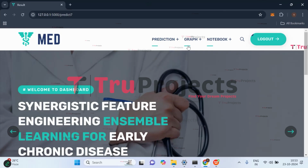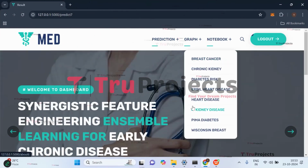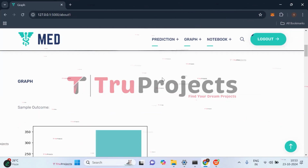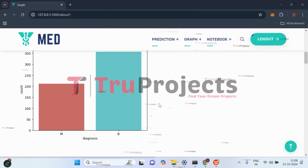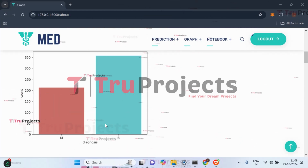Now let's check with the graphs. So here we have graphs for all the diseases, I mean for all the models built on each disease. So let's check with the breast cancer disease. Click on that. So the first graph which we have for the breast cancer prediction is the sample outcome graph, which shows the distribution of the classes in the data.